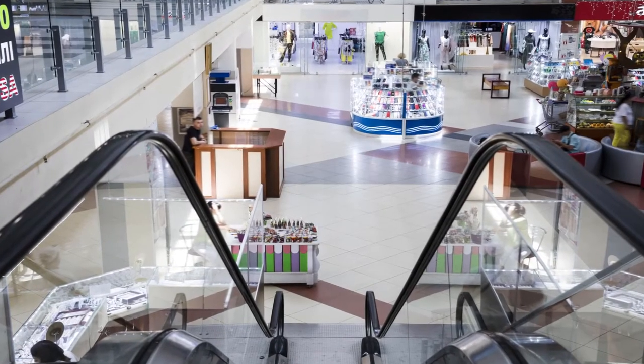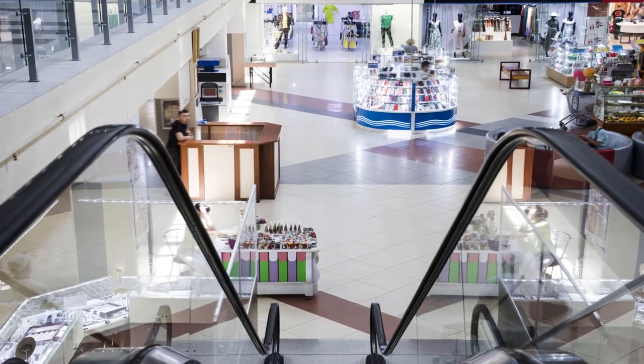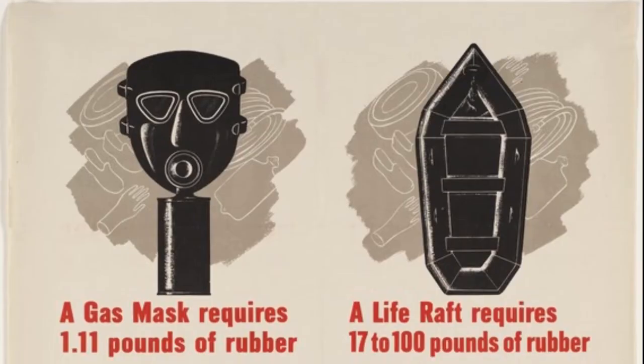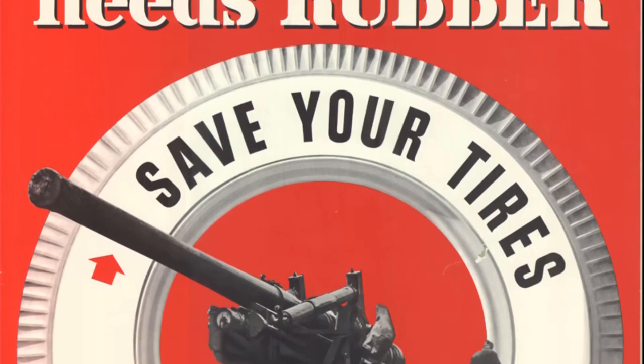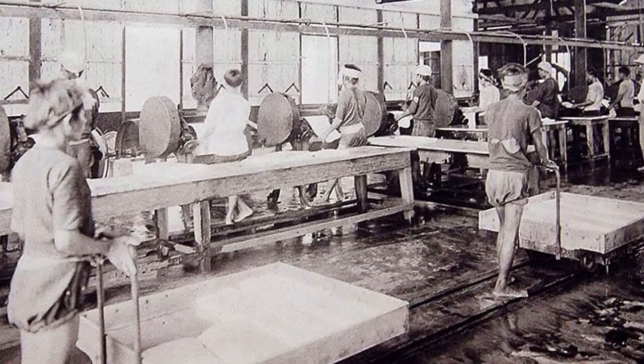But we must never forget that this wonder material we call synthetic rubber, which is so deeply ingrained into our modern civilization, is a war-born material that became one of the most important creations of man when the progress of modern civilization was still dependent on the volatility of global natural rubber supply.